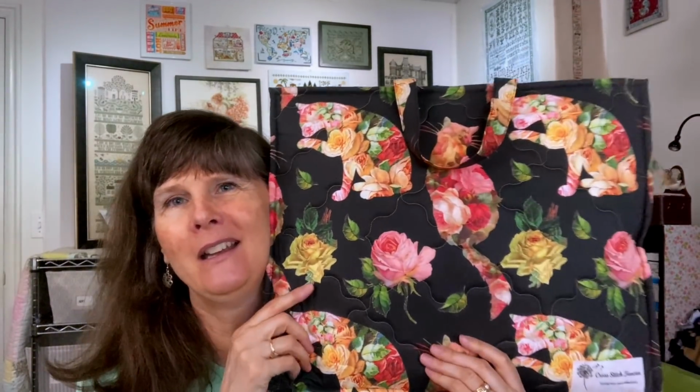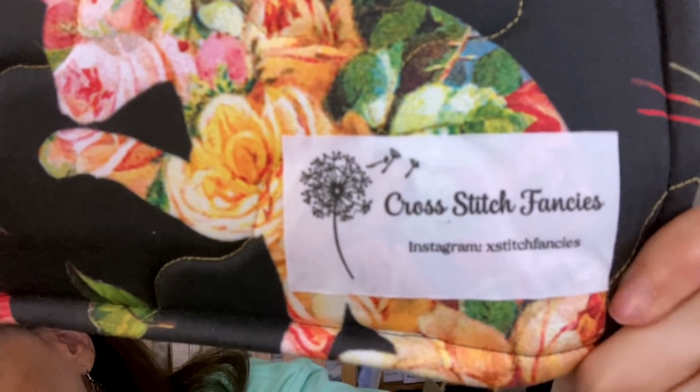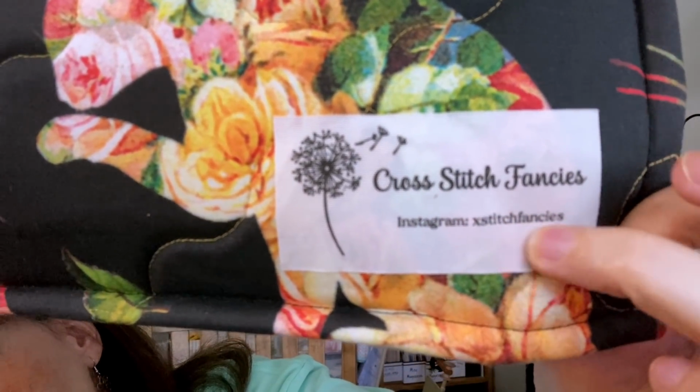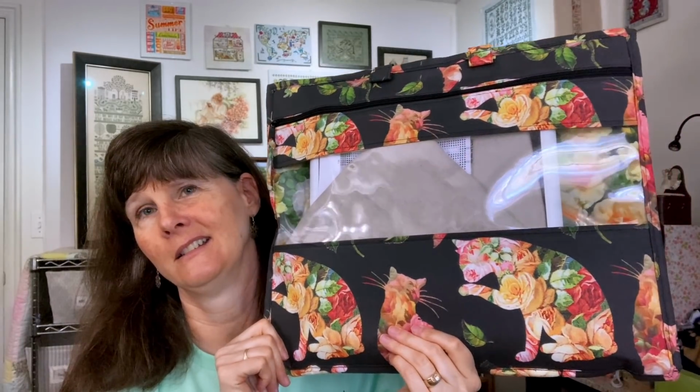And then I had a new start at StitchCon, which is in a bag that I also bought in the annex by Cross Stitch Fancies. And she is X Stitch Fancies. But it is the most beautiful project bag. Look at that.